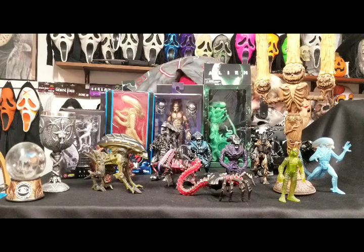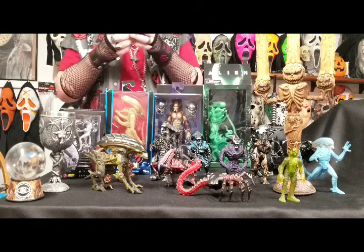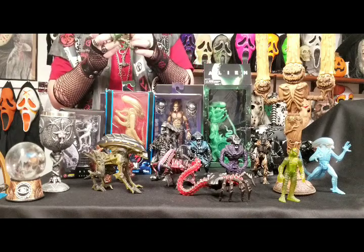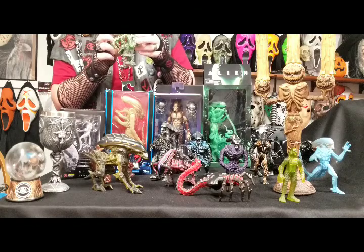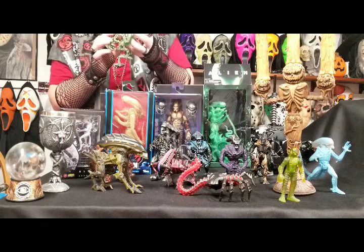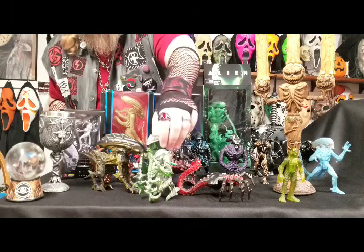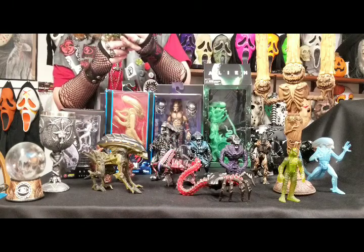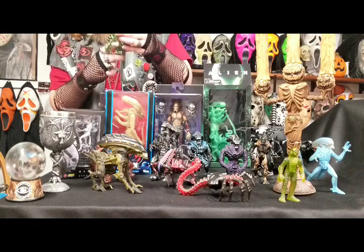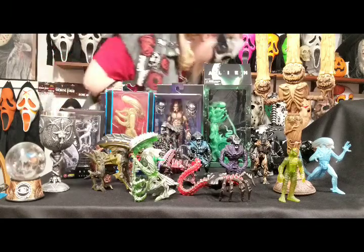How many more have we done? We got a lot. Holy shit. Here we got the Mantis xenomorph. How this would actually work in reality in the movies, I don't think we'd ever see a Mantis xenomorph in any of the movies, but he's a pretty neat figure. Move his feet around. There we go.